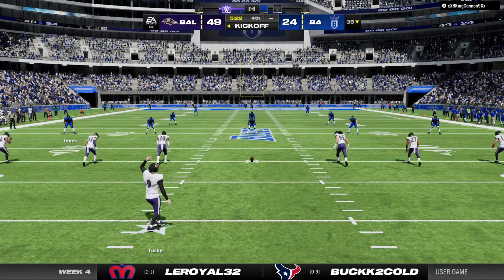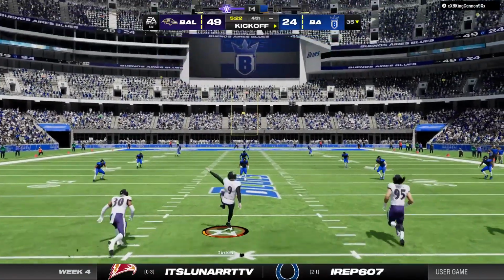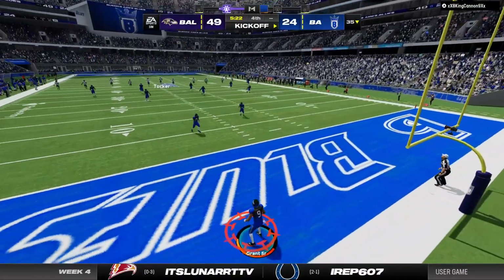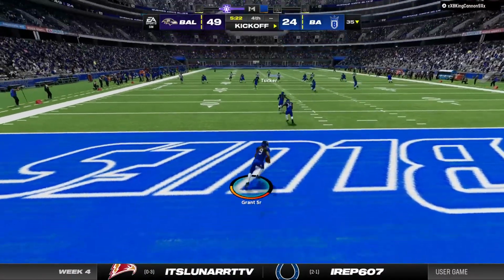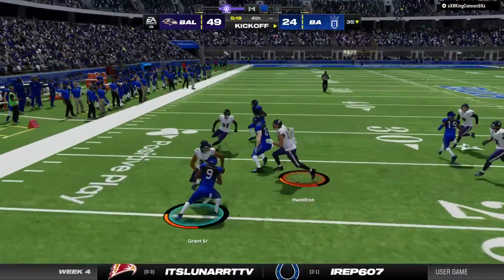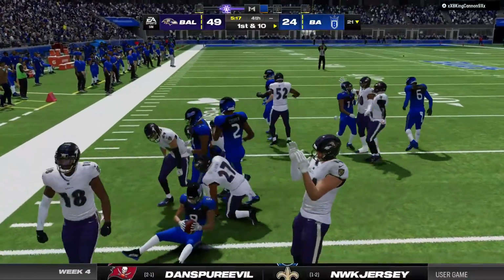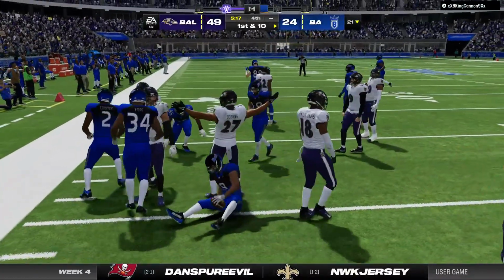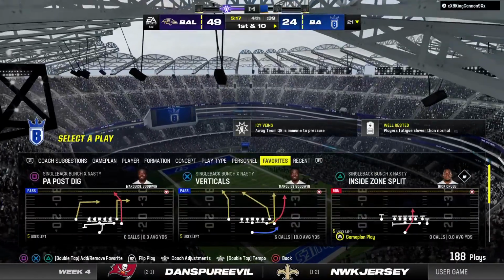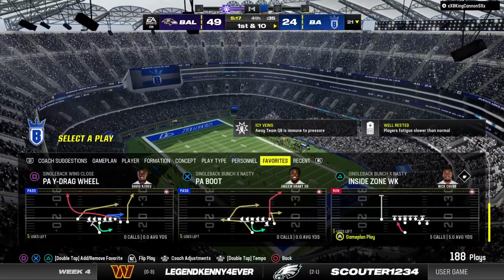Justin Tucker to kick off for Baltimore. Tucker now to kick it away following the touchdown. On the return from his end zone is Grant. And tackled at the 21-yard line, so a net negative there of 4 yards. 1st and 10 at their own 21-yard line.